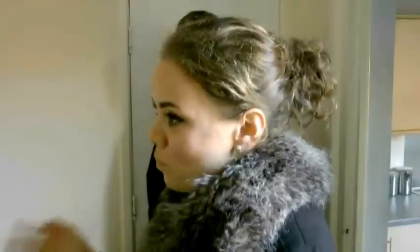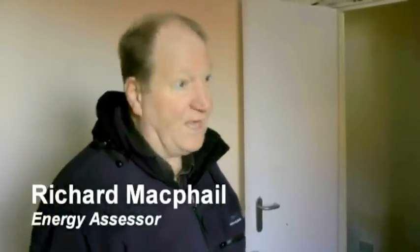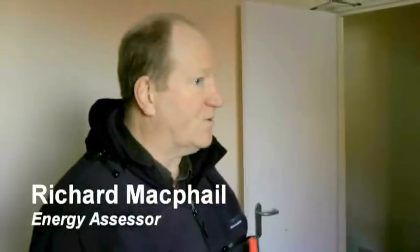Are there any kind of quick wins that people can be doing or looking for in Victorian, this kind of period of housing that will make them more efficient, that people don't normally think about perhaps? Loft insulation is a quick win. With houses that have cavity walls, obviously that's a quick win.